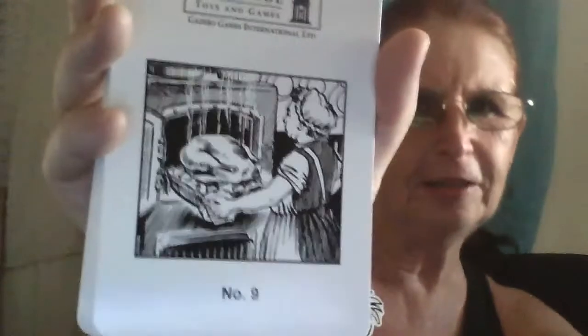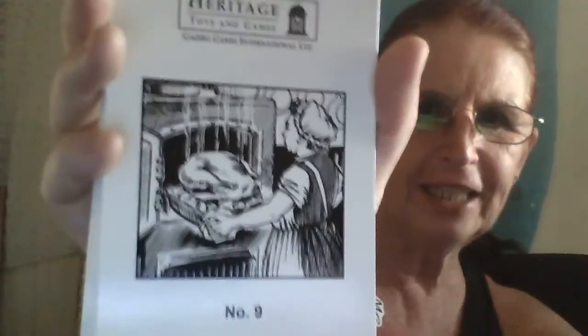So let's look this one up. Number nine. Need a magnifying glass. To cook one's goose. There you go. It's not an ostrich. It's a goose.